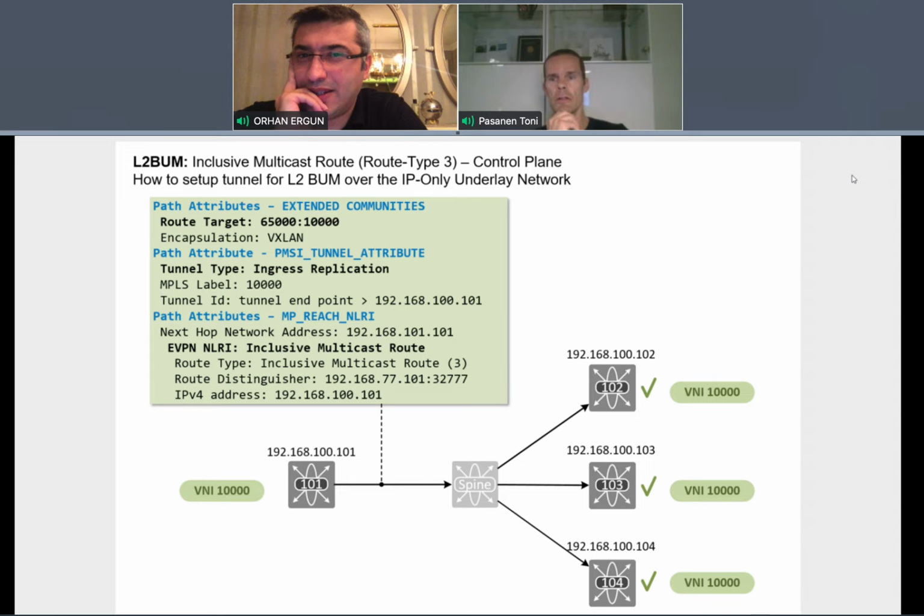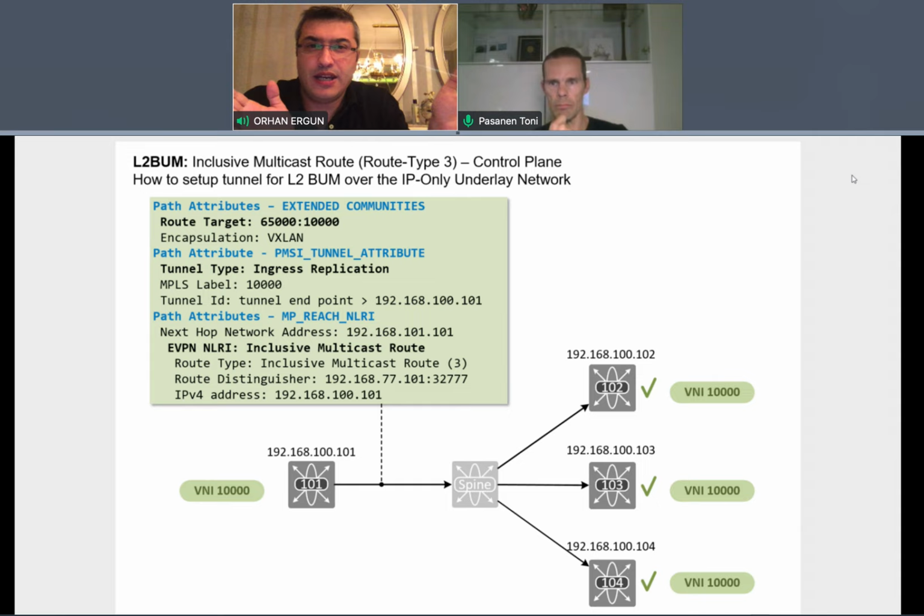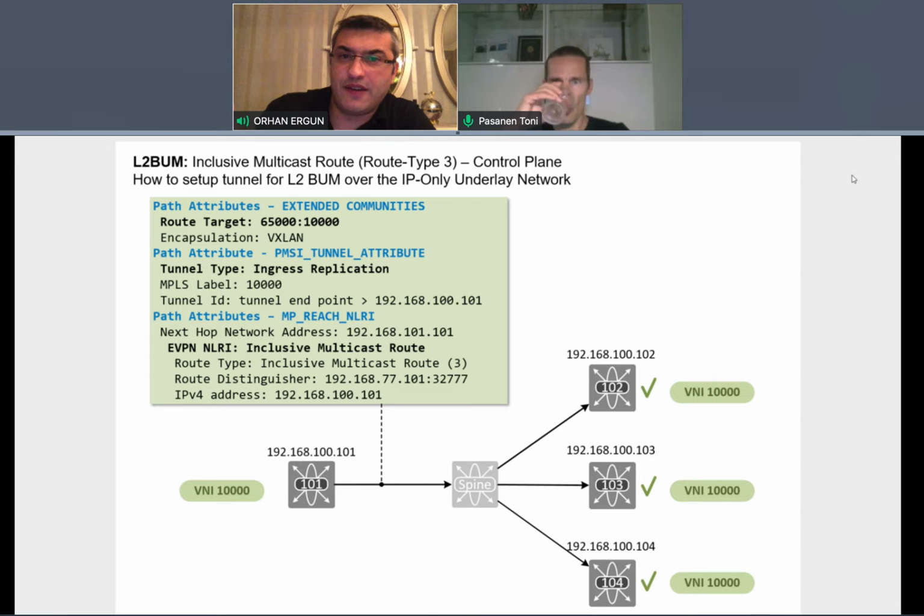But then I will come to this conclusion: if we are creating these point-to-multipoint tunnels, right? This is ingress replication. So one guy is pushing the traffic unicast to each and every receiver, and we are building those tunnels. What's happening for that VNI if I don't have multicast underlay transport for BUM traffic, where basically I can only do ingress replication for BUM traffic? It means that if I don't have multicast transport, I need to always see type 3 routes, which is the inclusive multicast route, right?